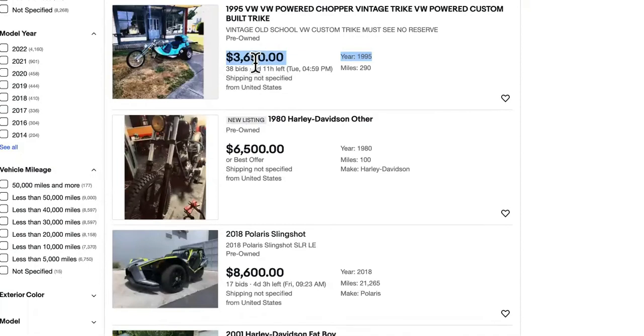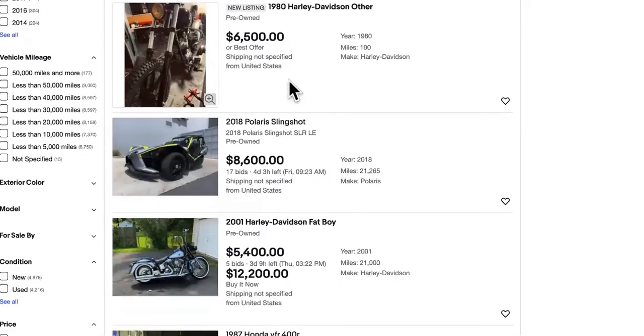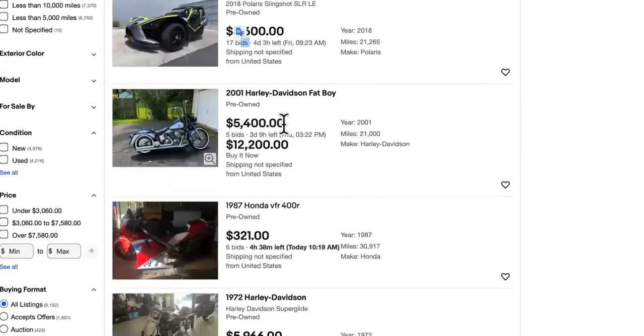Pay attention to it. This is the one that I will put on my local site. You want to create your own little local eBay-type situation. All right. And it can have the planes on there. It can have the motorcycles. It can have the cars on there. This one has 17 bids on it, and it is $8,600. This is a 2018 Polaris Slingshot. Those were crazy back in the day. People were riding through the hood with those.